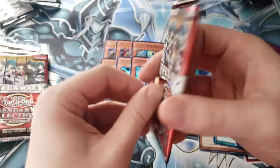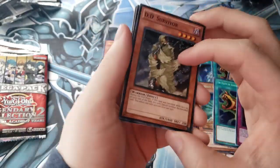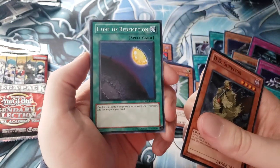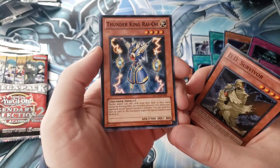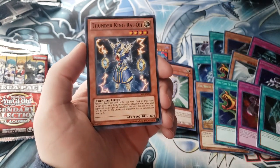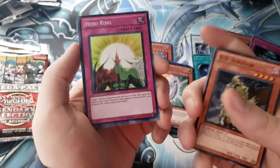But the real meat and potatoes of the set is all in the actual packs. One thing about these, though, is that they do give you commons, which is fun. So we have DD Survivor, Light of Redemption, pretty cool card. Thunder King Ra'o, fantastic reprint. You guys might not know this, but this card was really, really tough to come by. I can't remember if this reprint came before the Gold Series reprint, but at the very least, this was the first common printing of this card, and man, people were freaking out.